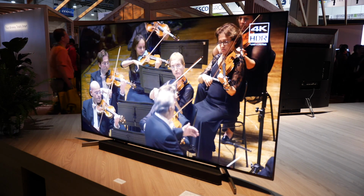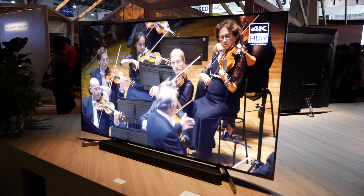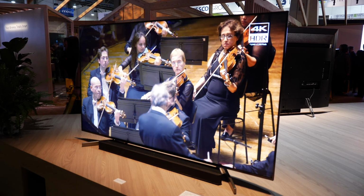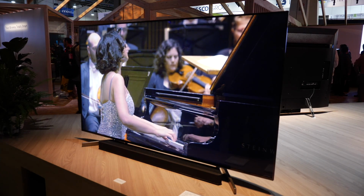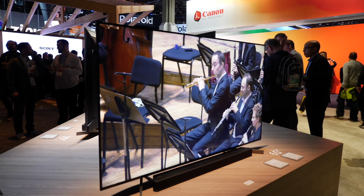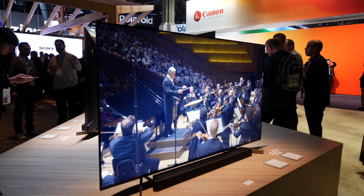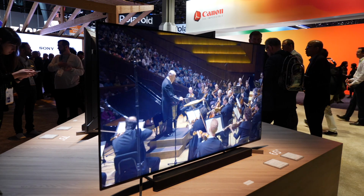So what have you got in terms of the new LCD lineup? For the LCD lineup, again, the ZD9 continues for 2018 as our flagship LCD model, but we've got a new model, the XF90. The XF90 essentially replaces the XE90 from 2017. Same screen sizes, 49, 55, 65 and 75. Full array LED backlight, like we had on the XE90. Extended Dynamic Range Pro, which is the very important algorithm that controls that backlight.